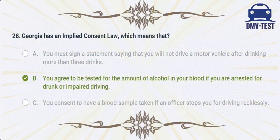B. You agree to be tested for the amount of alcohol in your blood if you are arrested for drunk or impaired driving. Georgia's implied consent law requires you to submit to state-administered chemical tests of your blood, breath, urine, or other bodily substances at the request of a law enforcement officer for the purpose of determining if you are under the influence of alcohol or drugs. If you refuse this testing, your driver license will be suspended.